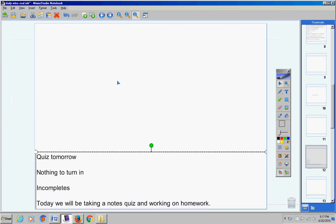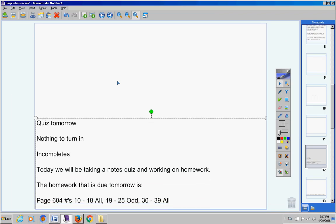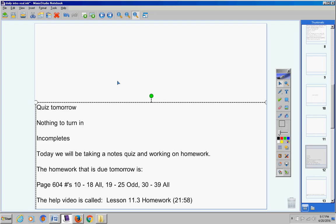Today we're going to be taking a notes quiz and working on homework. The homework that is due tomorrow is right there in front of you. Please copy that down, page 604. Those numbers right there. And then there's the help video. Notice it's about 22 minutes long, so we have plenty of time in class today to work on your notes quiz and then to also work on your homework.